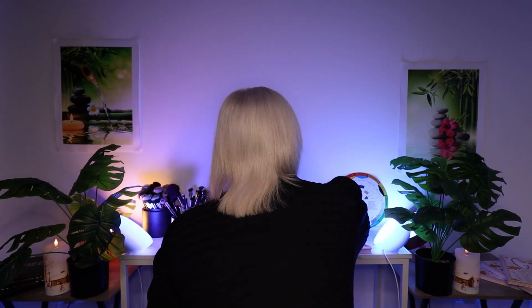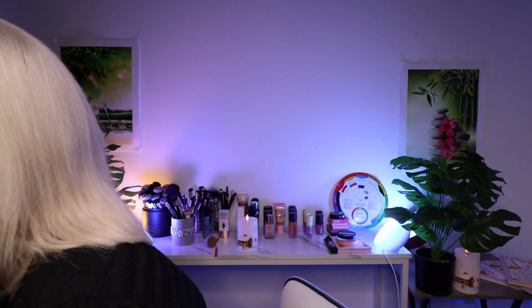These ones that I do have are like a liquid blush, but they also have highlighting. But they're quite thin. This one's more like a bronze kind of highlight. Okay. So let's get that off your face. Perfect.